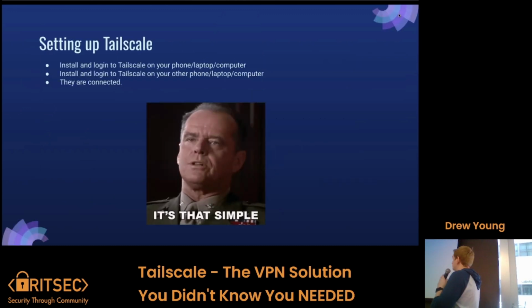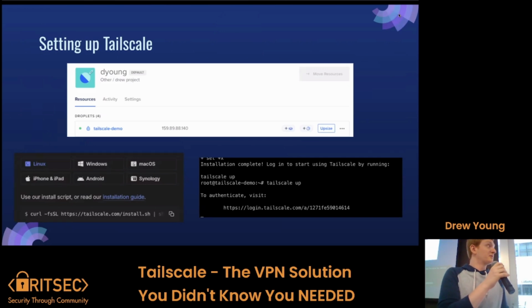Setting it up is really, really simple. As I talked about earlier, you just install and log into Tailscale on one of your devices, maybe a phone, laptop, or computer. Then you do it again on another device, another phone, laptop, or computer. And now they're connected. It's actually that simple. I actually did it and took screenshots, so we'll quickly go through those.